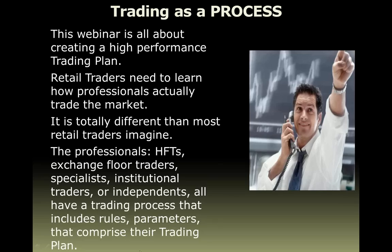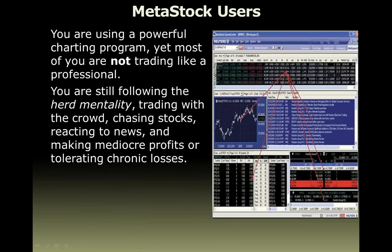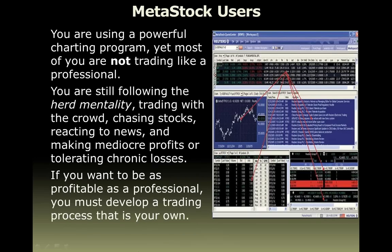You are using a powerful charting program, yet most of you are not trading like a professional. You're still following the herd mentality, trading with the crowd, chasing stocks, reacting to news, and making mediocre profits, and tolerating chronic losses, which you should not do. If you want to be as profitable as a professional, you must develop a trading process that is your own. Here's how you do it.